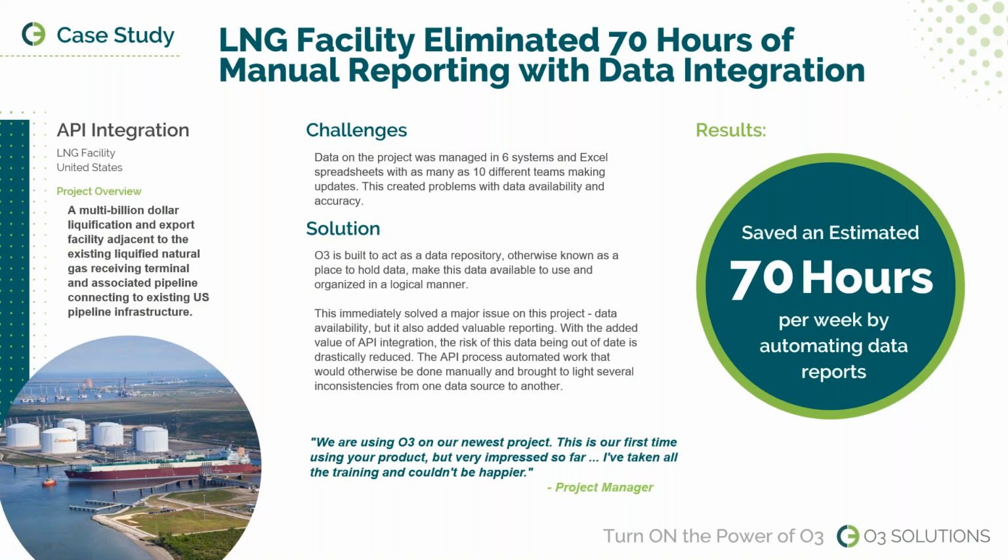So let's take a look at this project. O3's intended use on this LNG facility is constraint management. From the beginning, we got to work on configuring the work package workflow to be live on constraint management as quickly as possible. However, at the same time, we started the process of evaluating the data involved to see how we could make people's lives easier by bringing that data into O3.